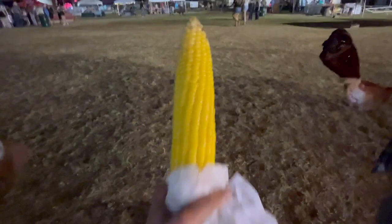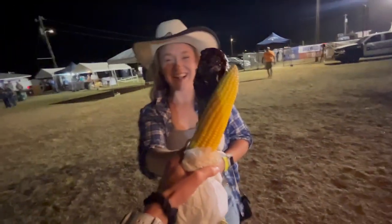We couldn't leave the rodeo without trying some real Southern rodeo snacks.